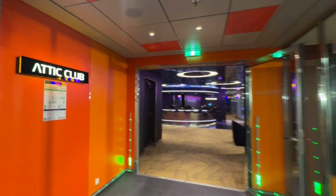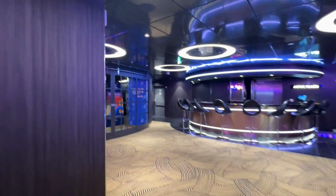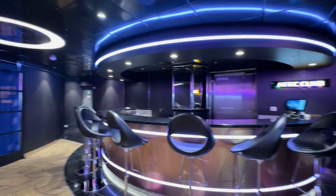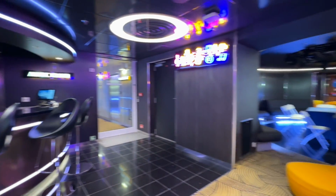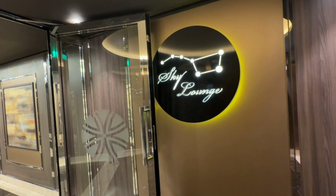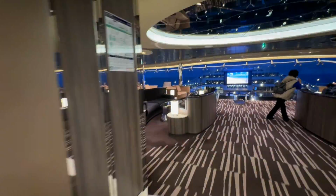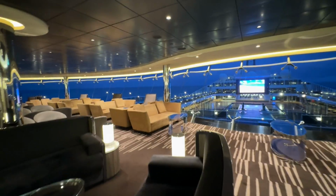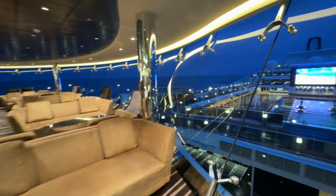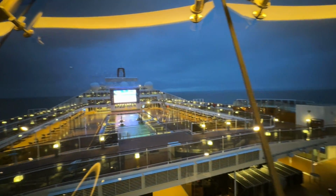Through here we've got the Attic Club, which is just for teenagers. So this is a place where they can just come unsupervised but just hang out with their friends, and they can get mocktails in here and just feel like they're having an adult time, but it is a teenagers only bar. In the daytime there's some activities there as well. Through here we've got the Sky Lounge, which is a really nice bar. This is a great place to come in the daytime because it's got fantastic views out to sea, and it's also a nice place to come and have an after dinner drink, particularly on a formal night. It's just a really good place to sit and admire the views.